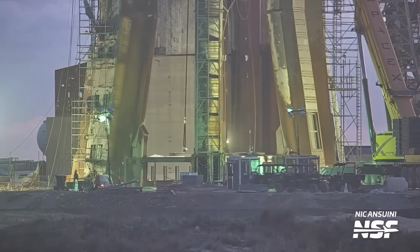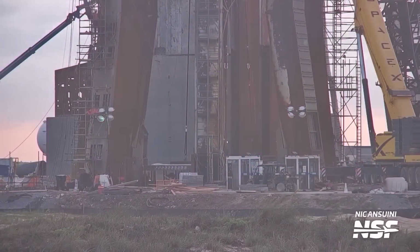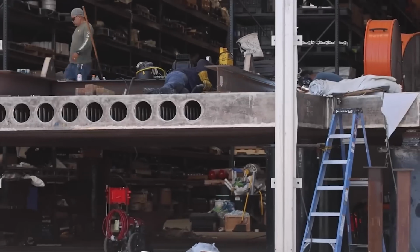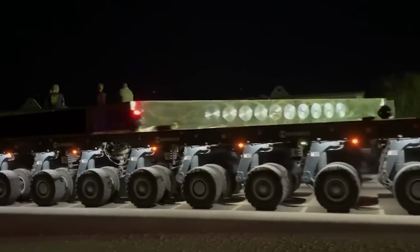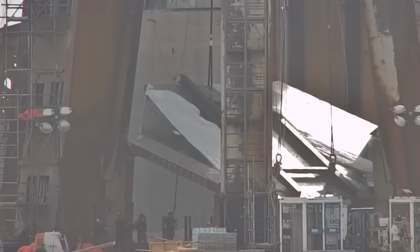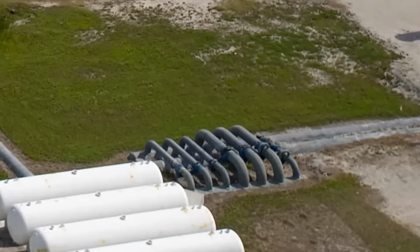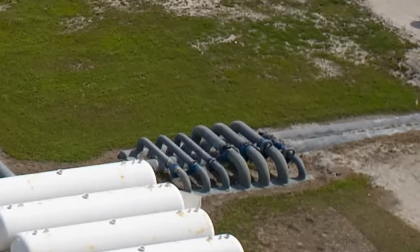After multiple lifts and placements to ensure a perfect fit, the installation of the manifolds commenced. These manifolds, crucial for moving water into the steel plate, were transported to the launch site and meticulously installed. The scale of the pipe connection highlights the significant volume of water expected to flow through this system.